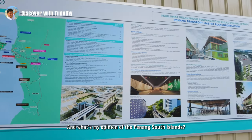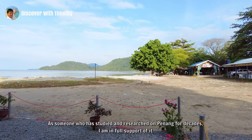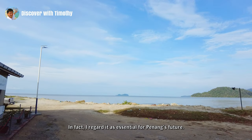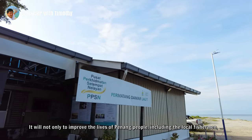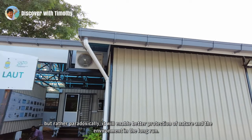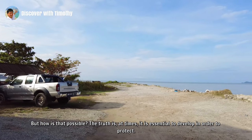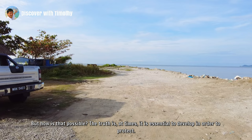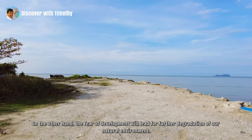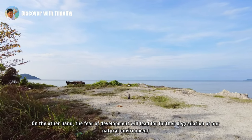And what's my opinion of the Penang South Islands? As someone who has studied and researched Penang for decades, I'm in full support of it. In fact, I regard it as essential for Penang's future. It will not only improve the lives of Penang people, including the local fishermen, but rather paradoxically, it will enable better protection of nature and the environment in the long run. But how is that possible? The truth is, at times, it is essential to develop in order to protect. On the other hand, the fear of development will lead to further degradation of our natural environment.